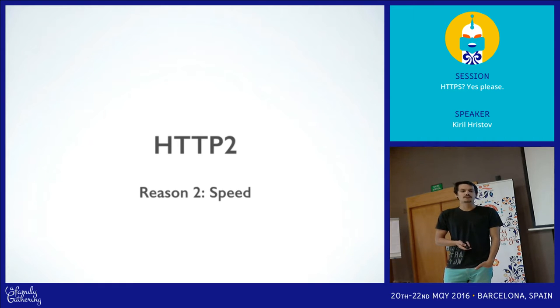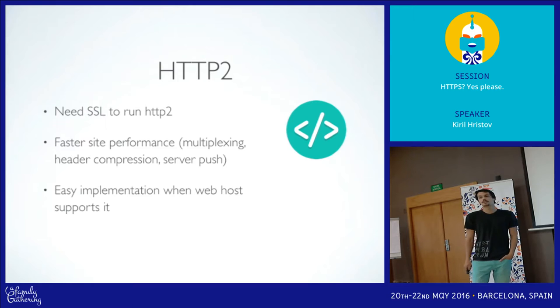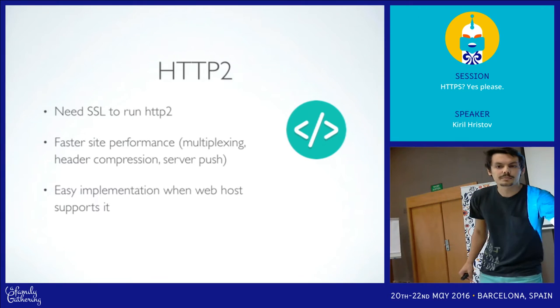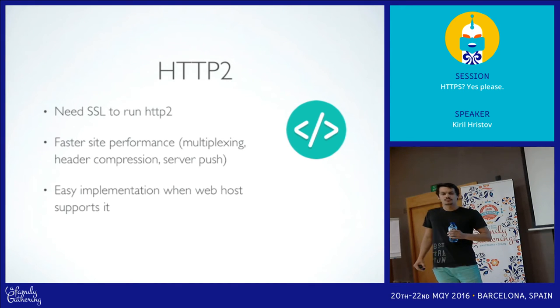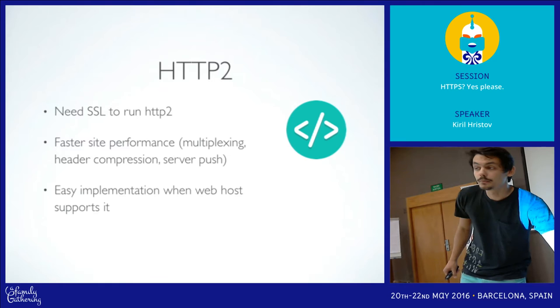So why is this even in this presentation? It's because to use HTTP 2, browsers have decided to only run it when the website is encrypted. So if you want HTTP 2 on your website, you have to run SSL. Why did they do this? Basically, it's an incentive to make the web more secure.